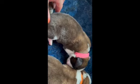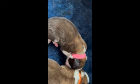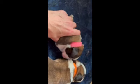So she's sleeping with her head all tucked in. Let's see her tail. So her tail is all one solid color. I don't think she has a lot of markings on her back, but we'll have to check that in a second. So let's pick her up. So she's sleeping with her tongue out. So she's got the nice symmetrical markings.